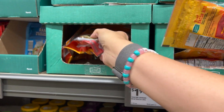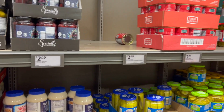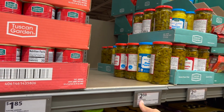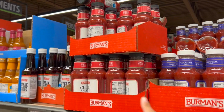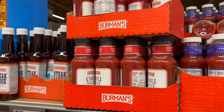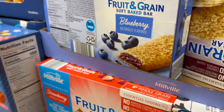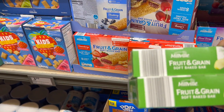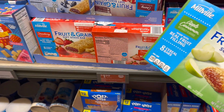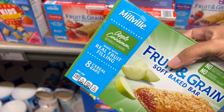Getting these bacon bits for our salads, $1.95. I wanted to get artichokes for the salads, but they're out of them. Bummer. Oh, chili sauce is back. That's always a holiday item. Okay, I bought these last week, and all my kids just went right through them. Or maybe it was 2 weeks ago, but I need more. $1.99, and they are on the apple kick. So we're getting 2 boxes of apple.